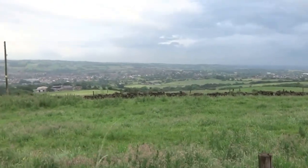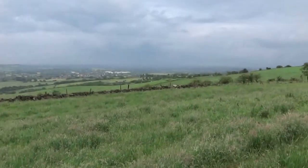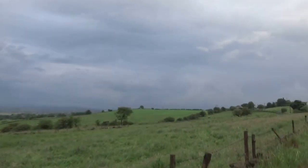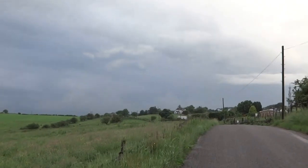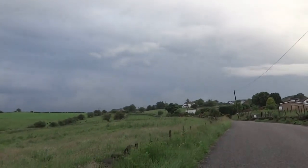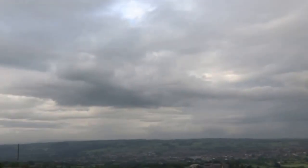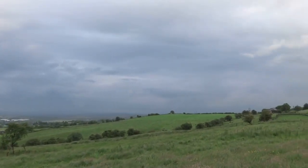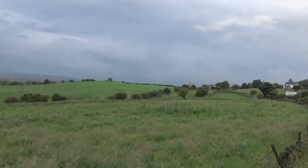And yes, see the line again, it's really quite clear there, as you can see. It is quite distinct. And perhaps when we get to the crown, I'll turn back and get a better view. Yes, that's quite clear, look. And of course it's going to head off, and can you see the field boundary there? It will then more or less follow that fence.